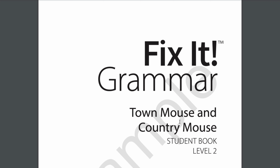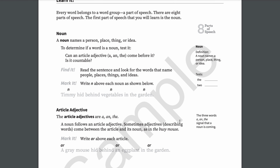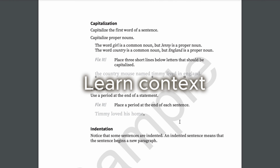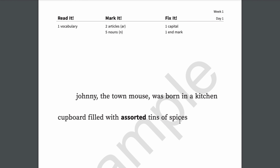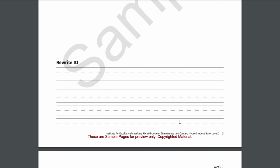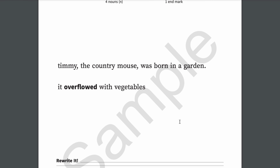Let's talk about the pros and cons of the Fixit Grammar program. What I like about this program is I think it's suitable for all learning levels. And what it does is it teaches grammar through context. So the kids have to take a classical literature passage and correct it. It encourages independent learning and it fosters their analytical skills.